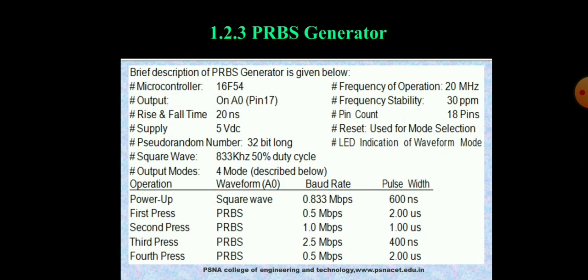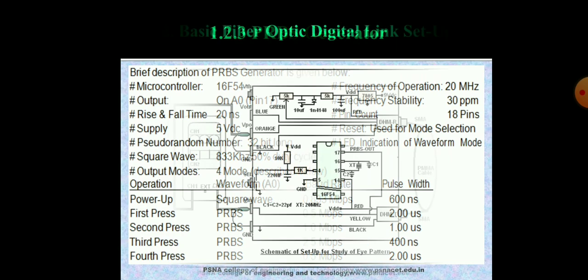Next important section in this kit is the PRBS generator. The PRBS generator is specified with different important parameters along with the operation waveform, baud rate and pulse width. The operation waveform, baud rate and pulse width were already explained in detail in the previous slide. So we are moving on to the next slide.